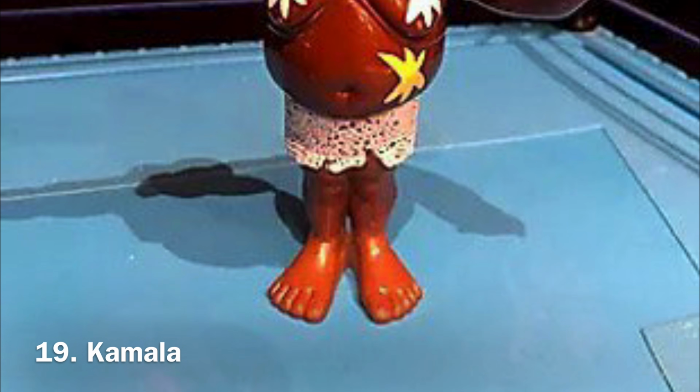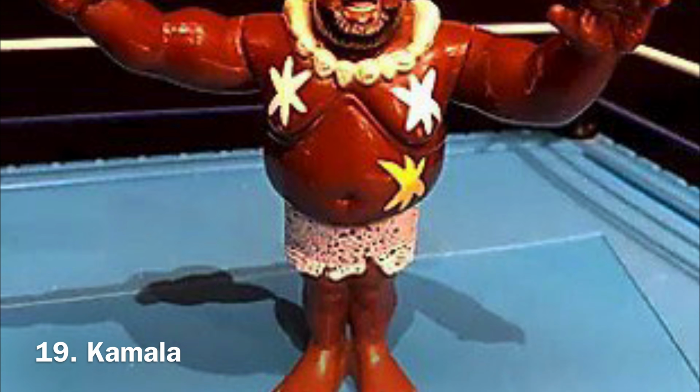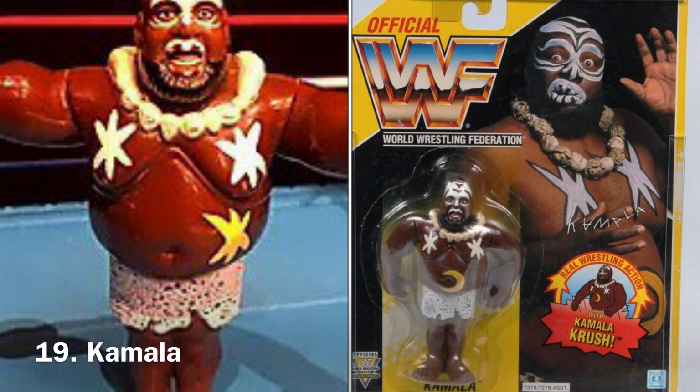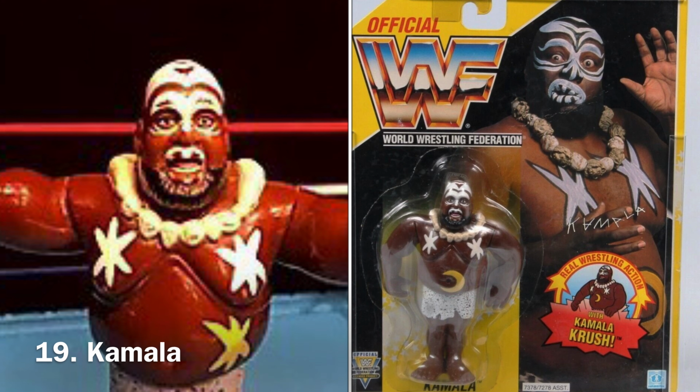Number 19, released in 1992 Series 7, Kamala came with his signature face paint, tribal skirt, and garland around his neck. Fun fact, a variant with a moon painted on Kamala's belly is extremely rare and worth a small fortune.